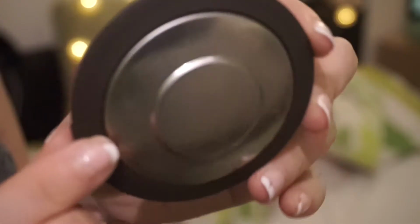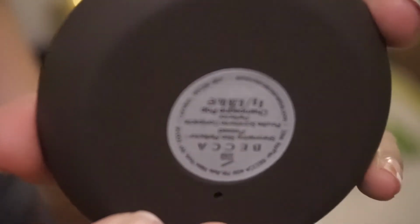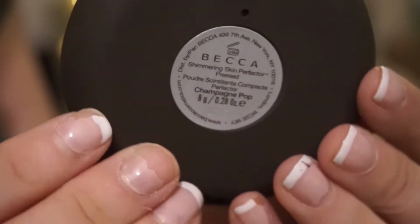And it's kind of one of those for-sale groups, but it's in the blogging community, people that just want to put up makeup that they're selling. And I've been trying to get my hands on this for God knows how long, and I'm so glad I came across it. It is from the brand Becca, and it is Jaclyn Hill's Highlight in Champagne Pop.